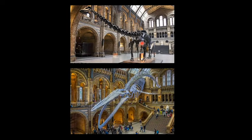The skeleton has been on display in the galleries for over 100 years, but it wasn't until 1979 that it was moved to the central hall, where it probably was at its most famous and most viewed. It was removed in early 2017 to be replaced by the real skeleton, which we see below it, hanging from the ceiling, of a young blue whale.